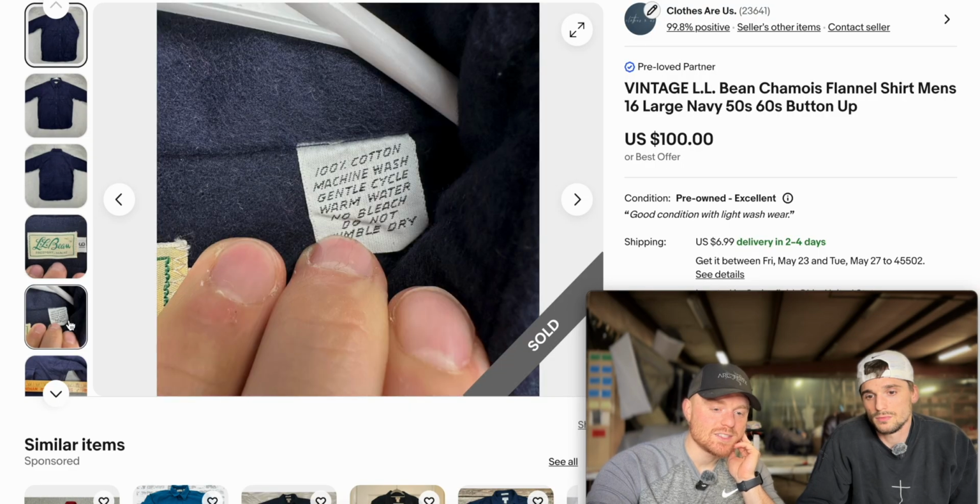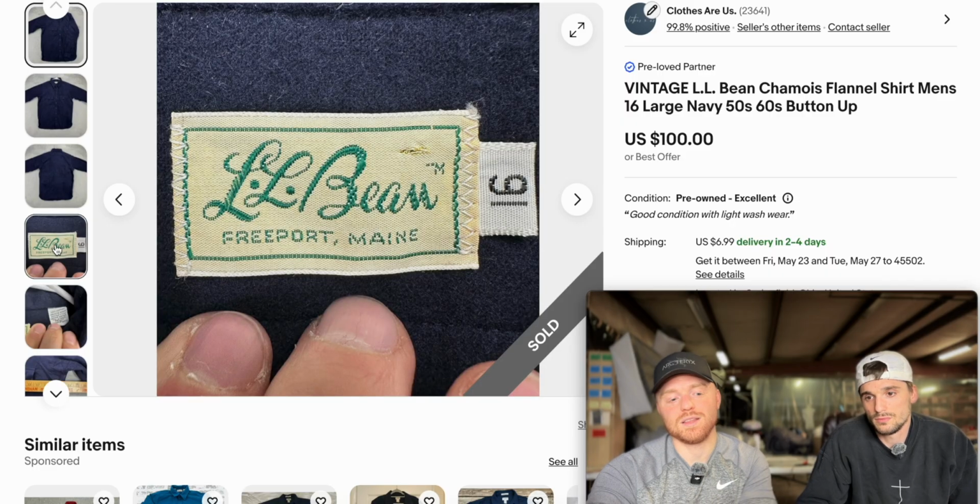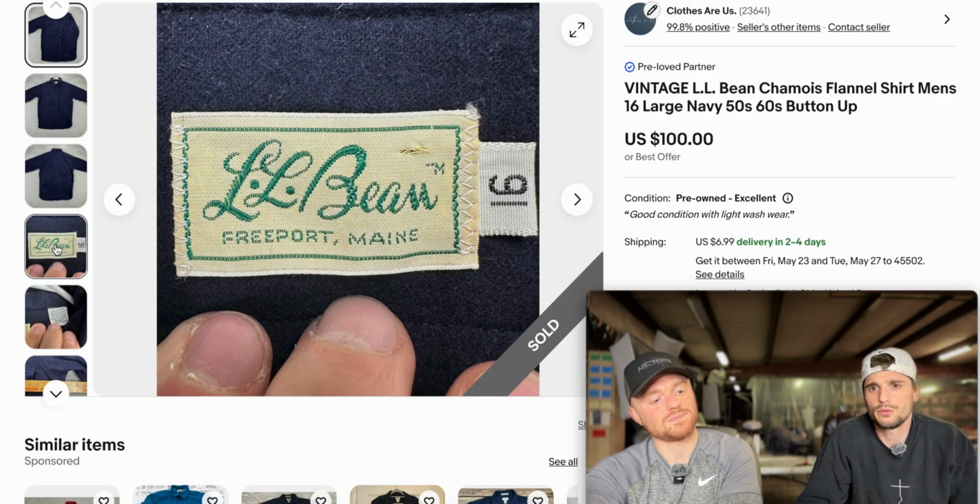Tony found this. It was actually pretty cool. How old was it? Like 50s, 60s. 50s, 60s. Yeah, like some of the old vintage LL Bean stuff can be crazy good. So just keep a lookout for the older LL Bean. Found 3 of those.